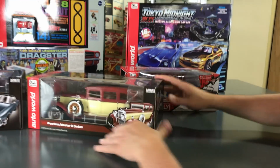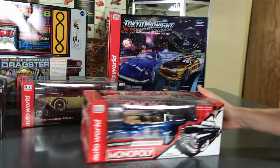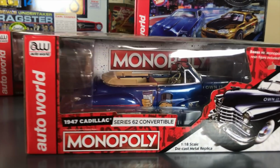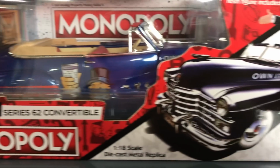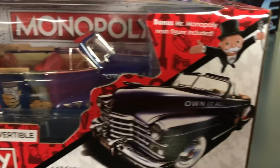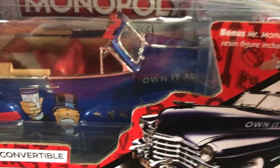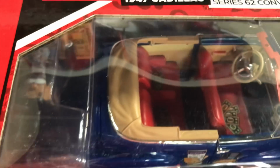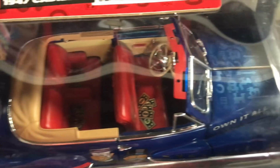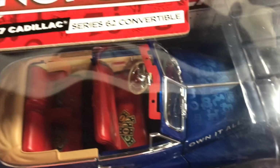And then lastly in 1/18, we have our Monopoly car, the 1947 Cadillac Series 62 convertible. This is the Boardwalk car. These Monopoly cars have been doing really well. They've been really fun to create. So for Boardwalk, we made the craziest Cadillac. We made a Cadillac that was super over the top for one of the most expensive properties. It's got Monopoly money thrown all over the seats of it.